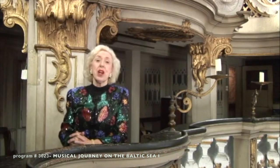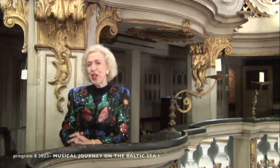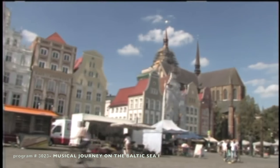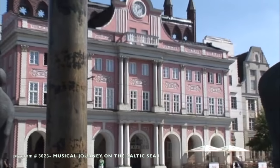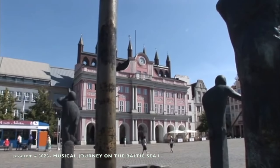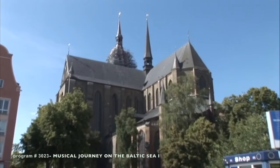Although much of Rostock was destroyed in World War II, one of the oldest and most picturesque places of Rostock is the New Market Square, with its 13th century town hall, the 15th century Kerkhof House, and St. Mary's Church, built in the 13th century.